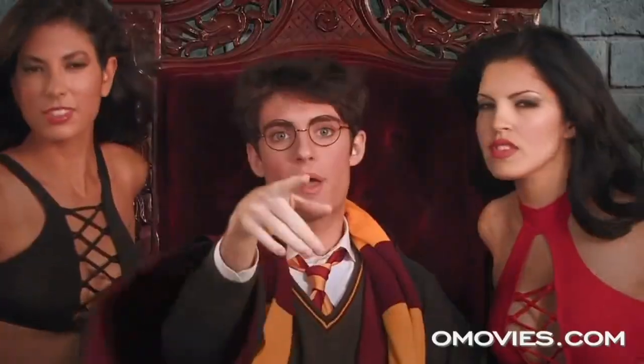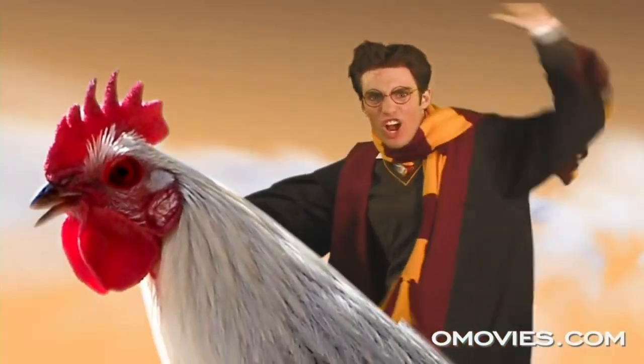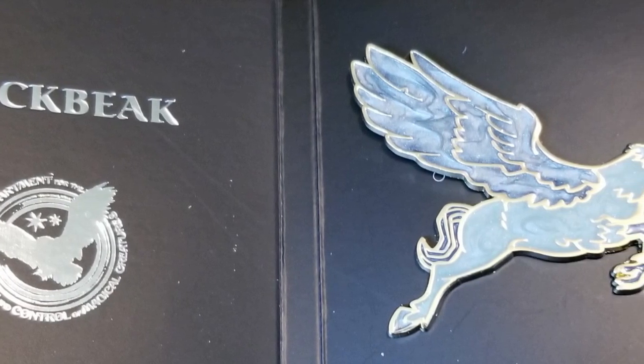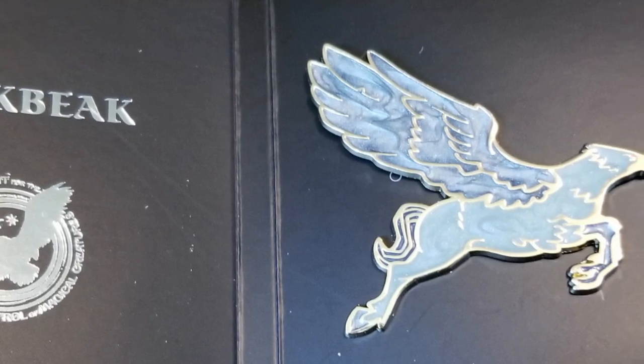All right, let's see what it is. Oh, close. It's Buckbeak. That is cool. It's not quite as colorful as the Akami that we got last time, but it's still pretty. It still has that pearlized look to it.